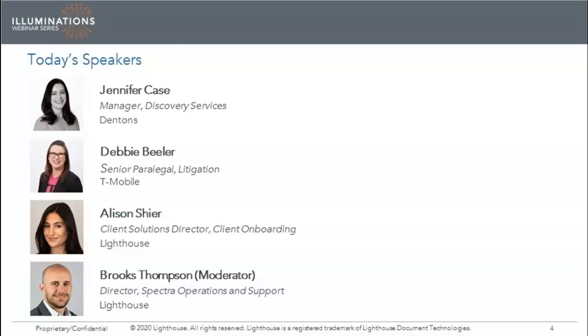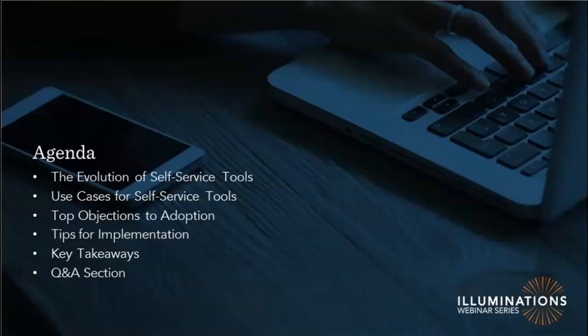All right, let's dive in. Today we're going to cover a number of different items. Like I said, please do feel free to shoot any questions or comments into the chat bar at any point if you'd like further clarification on anything. We're going to start with the evolution of self-service technology in eDiscovery, move on to the use cases, then into objections that we frequently see pop up, key tips for implementation, takeaways, and then we'll move to a Q&A session at the end.